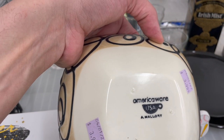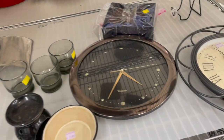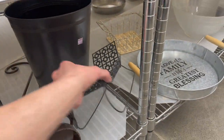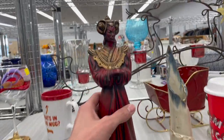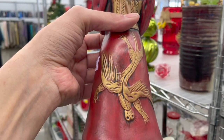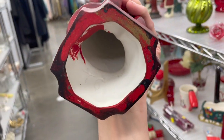America wear. The thing down here. Metal, a sled. Check out this angry man. Looks a little different with the red, the gold. Oh, what's on the back? It's a lizard with wings. That's different. It's a hobbyist piece.